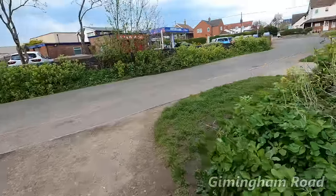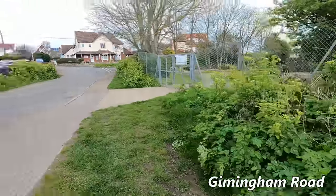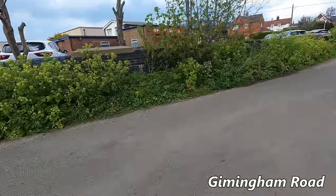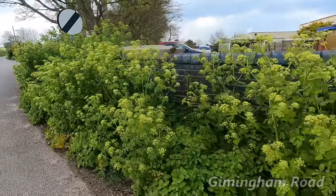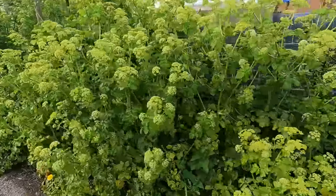Now from maps it looks like I might be able to walk on some of it, but I don't know. I'm gonna have to have a snoop around. There we go. There's some evidence there, look. Blue brick wall. Railway brick, isn't it, that? The coping stone on top.